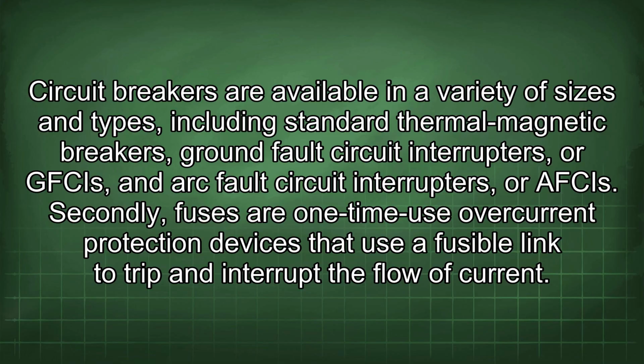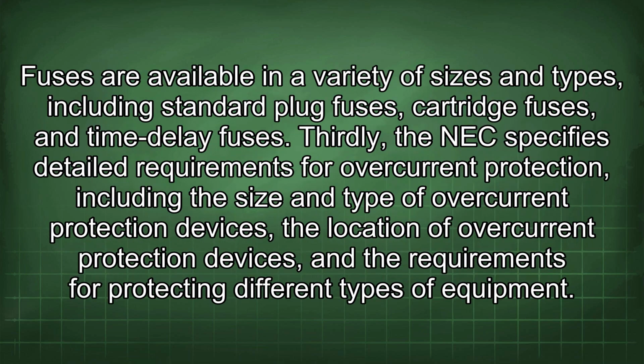Secondly, fuses are one-time use overcurrent protection devices that use a fusible link to trip and interrupt the flow of current. Fuses are available in a variety of sizes and types, including standard plug fuses, cartridge fuses, and time delay fuses. Thirdly, the NEC specifies detailed requirements for overcurrent protection, including the size and type of overcurrent protection devices, the location of overcurrent protection devices, and the requirements for protecting different types of equipment.